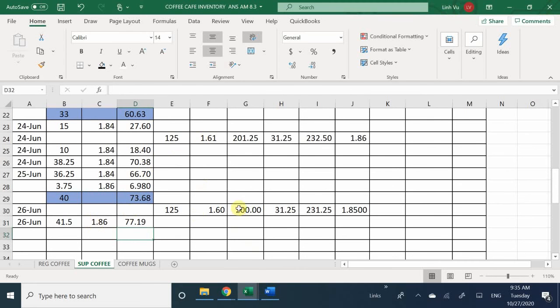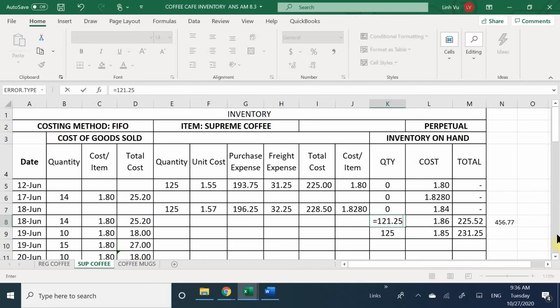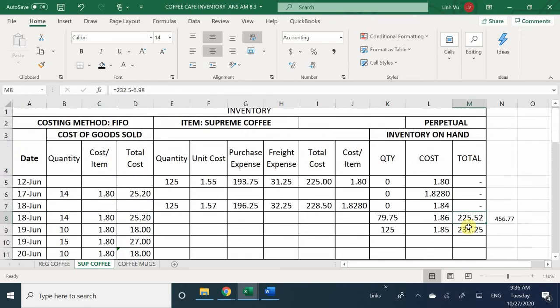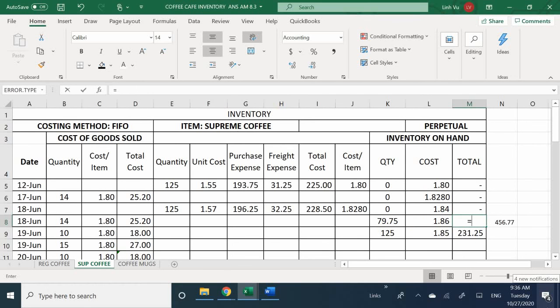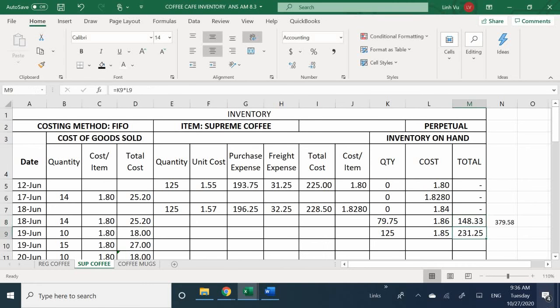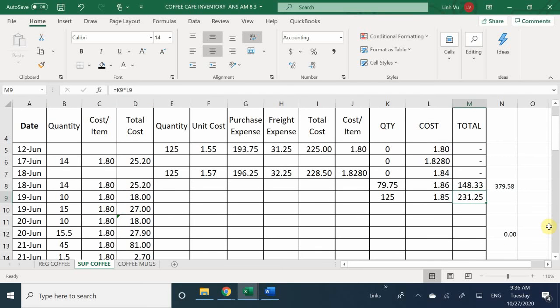So we used 41 and a half pounds. If we started off with 121.25 and we got rid of 41 and a half, what do we have left? 79.75. Good. And what is 225.52 minus your 77.19? 148.33. Yes. So that means we should have a total of $379.58 in our inventory.